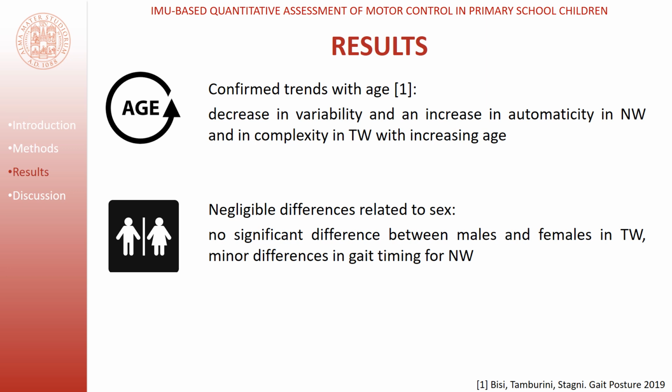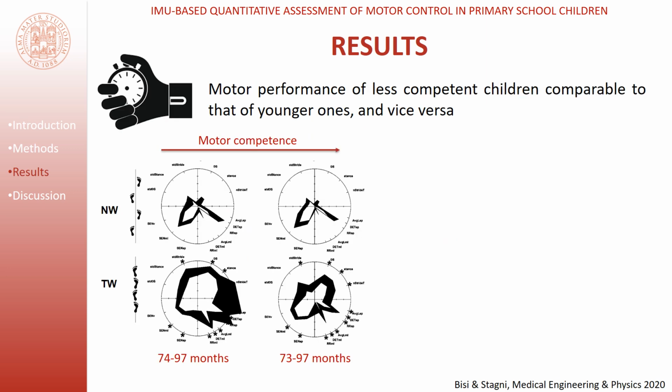With respect to sex, we did not find any significant difference between males and females in tandem walking, and only minor differences in gait timing for the natural walking. Here you can see results analyzed with respect to motor competence. In the first column, you can see the children in the lower quartile according to the test of motor competence results, and in the second column, children in the upper quartile. As you can see, the age range was really similar in the two groups.